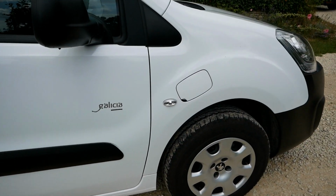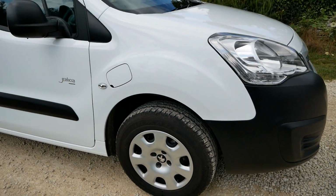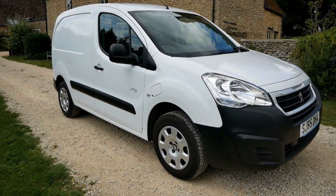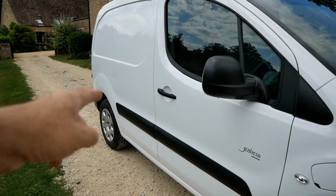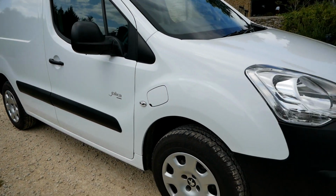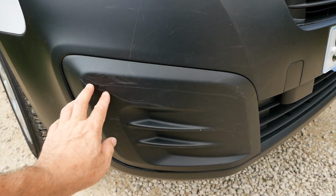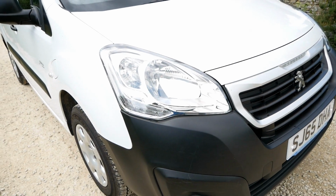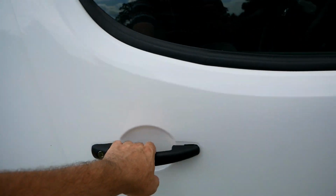And the rest of it is all good. Mirrors, no scratching in the mirrors. You would look at it and think that still looks like a new van, to be honest. The only thing of any significance is the dent on this side, but again, it's pretty minor. Just finishing up round here, there's a few minor little scratches here on the front bumper down low, but pretty insignificant. And then let's just do the inside quickly.